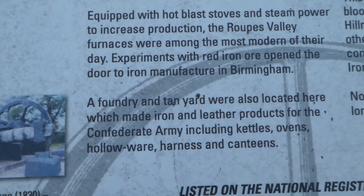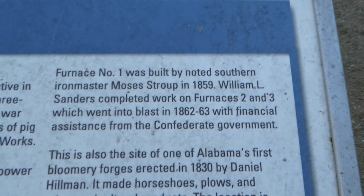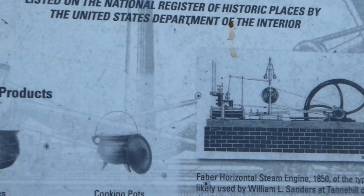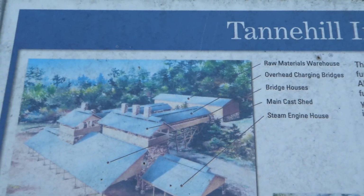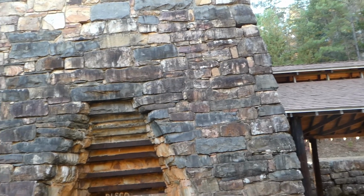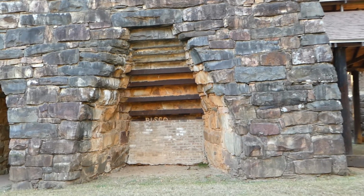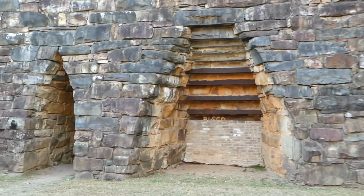And it's a lot of reading, guys, but these ironworks are below Birmingham off of I-59 between Tuscaloosa and Birmingham. And they refired this one here. Glenda, when did they refire this one? Guys, I think it was 1975 or something like that. And they actually made some cannonballs.